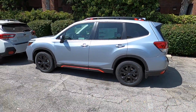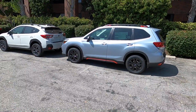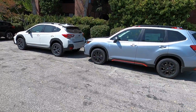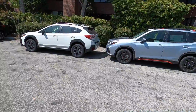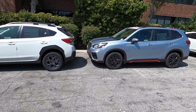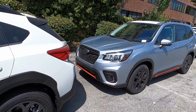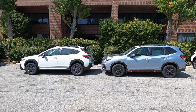However, the Forester is still going to give you more space, and even though as a general rule of thumb people seem to prefer the looks of Crosstrek, the Forester Sport model kind of changed that a little bit when it came out in 2019, because it is a little bit sportier looking, although admittedly, aside from the paddle shifters, there's not too much actual sportiness going on from a driving perspective. So we're just going to go on a basic rundown.